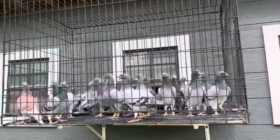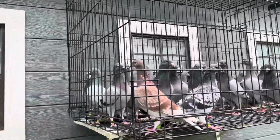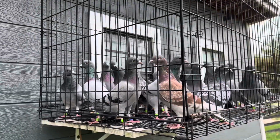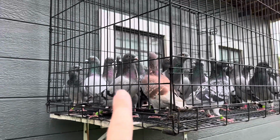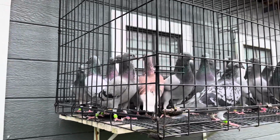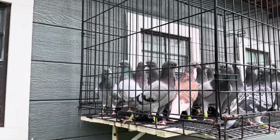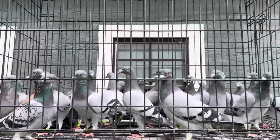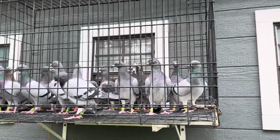There they are. Two frills right in a row. That one has a frill, and that red one has a frill. It's my first year ever having frills. We got three of them. Enjoy, guys.